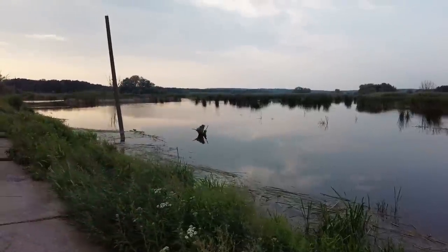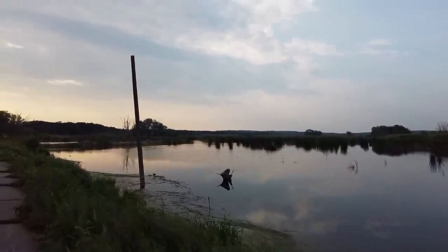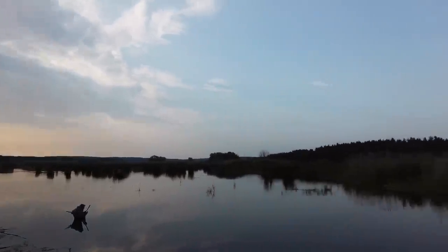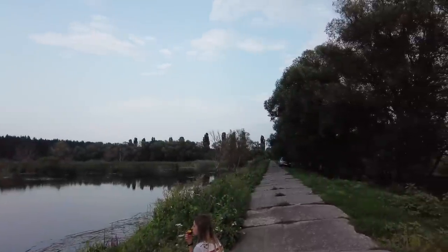So this is basically the lake or the pond. It's not a river, it's super small, but usually many people come here to fish.